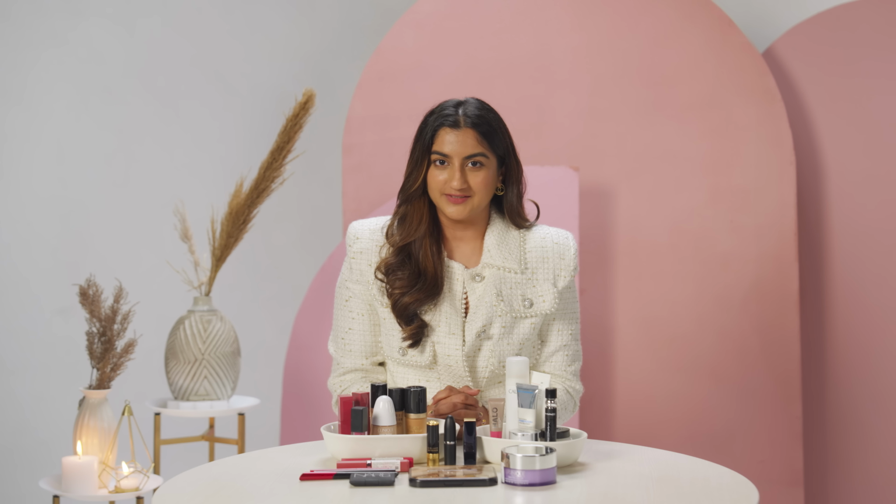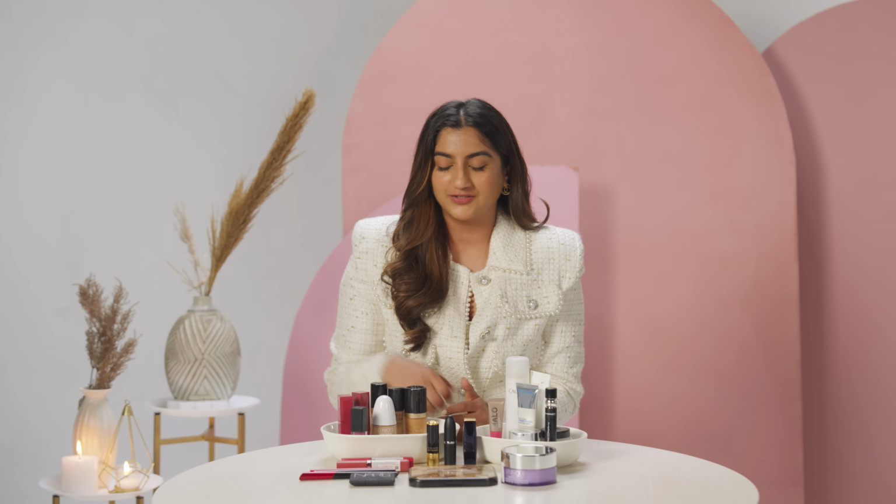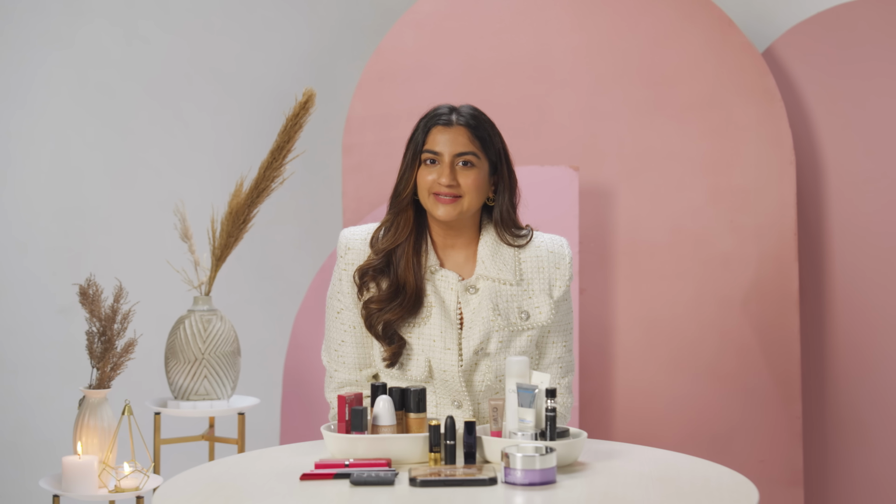Around your wedding, it's a good idea to invest in a good range of shades and a mix of textures for lipsticks. Some of my favorite lipstick brands are Estee Lauder, Smashbox, MAC. I also would recommend you to invest in a couple of limited edition collections like this one from Sabyasachi x Estee Lauder. If you're looking for something that's going to last all day long, you can try out these from Maybelline and L'Oreal.